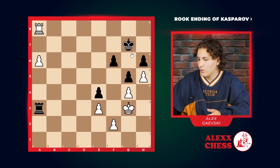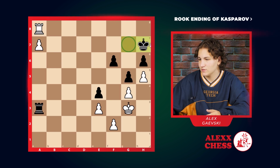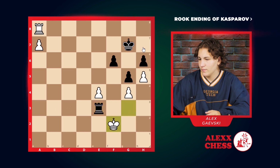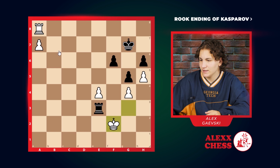But what about after a7? h7 is the main move because the black king has to stay on these two circles. So f3 was the next move, g7 by black, obviously, e4 takes the pawn, upping his material, e3, check. The king has to move. Now the main idea with the king is he has to get into some of these circles.